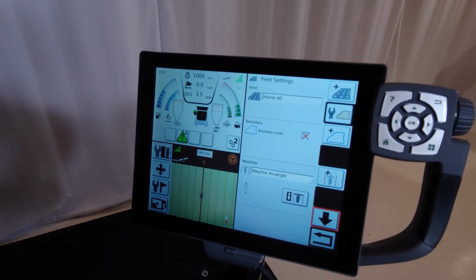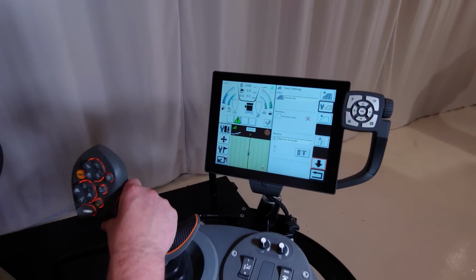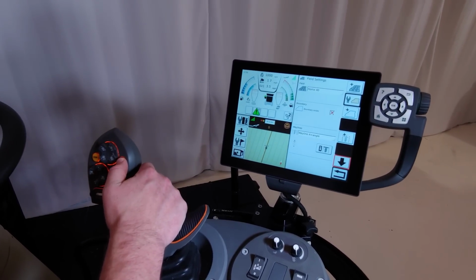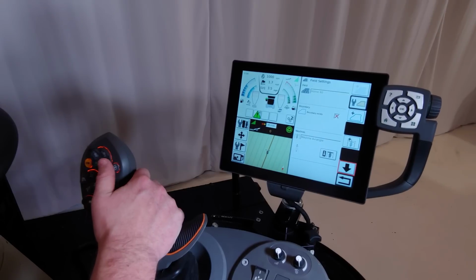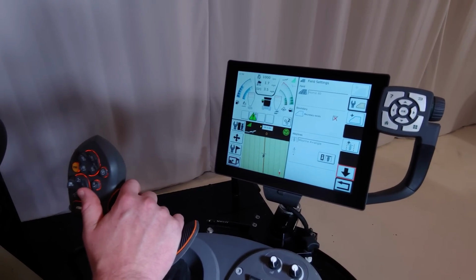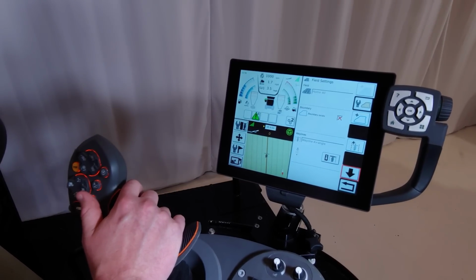So now we'll go ahead and push our propulsion handle forward, and we'll engage the guidance by pushing the A with the steering wheel on the Titan terminal. Now we see our steering wheel is turned green and the machine is correcting to center on the wayline.